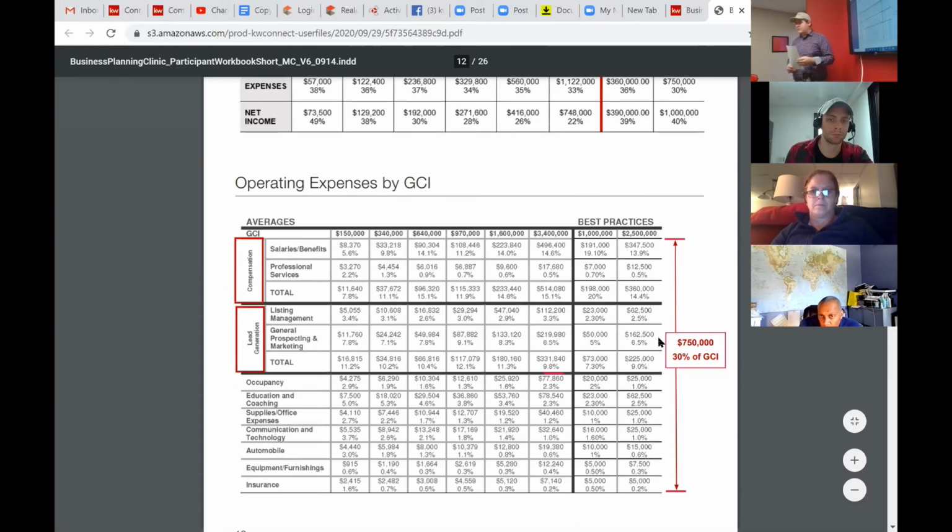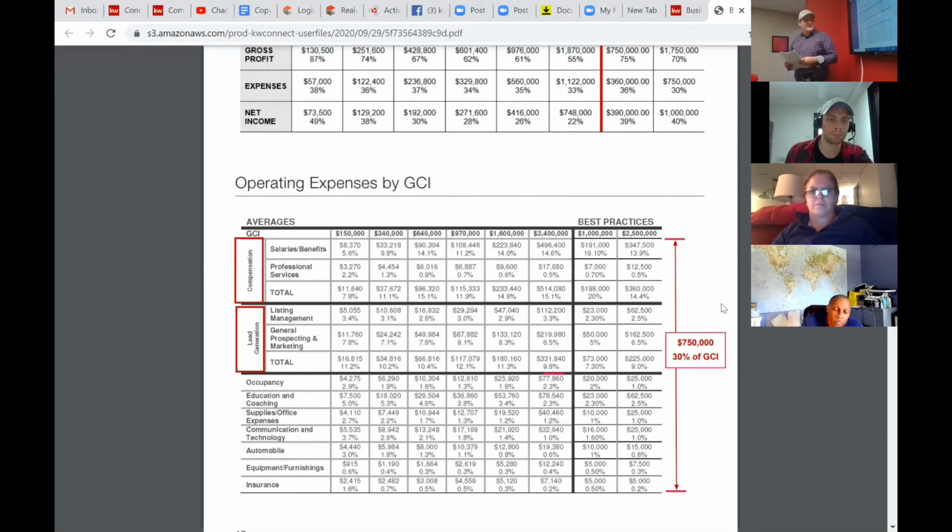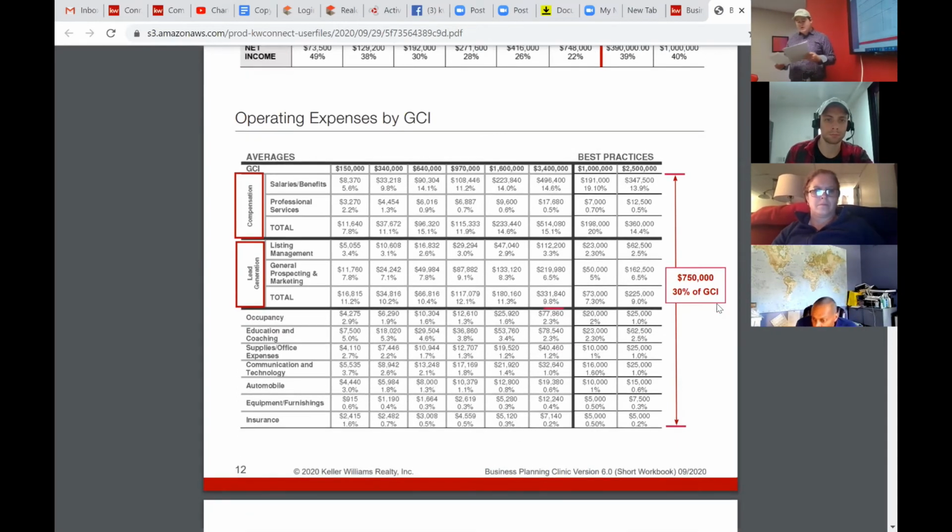Any questions on this so far? Cool. Now this is actually the MREA chart of accounts. So let me flip. You have this in two pages.